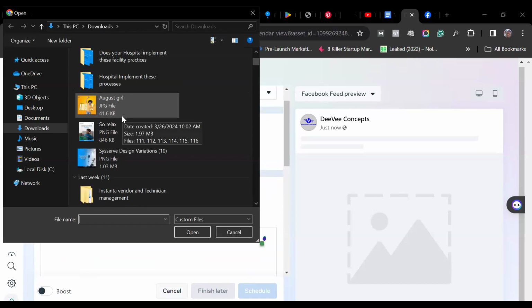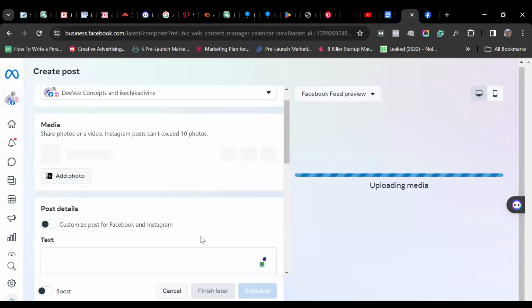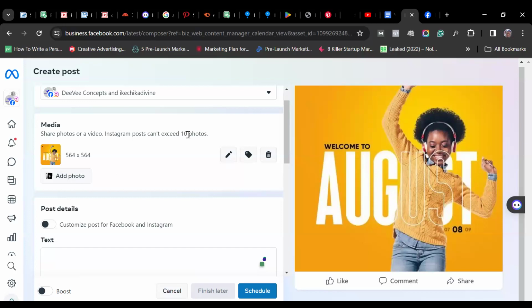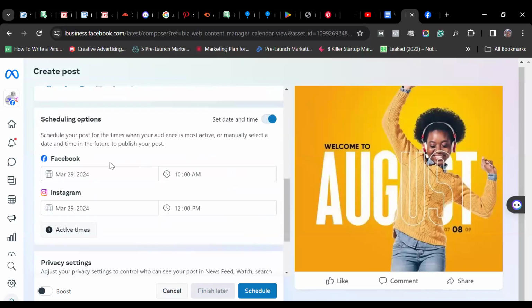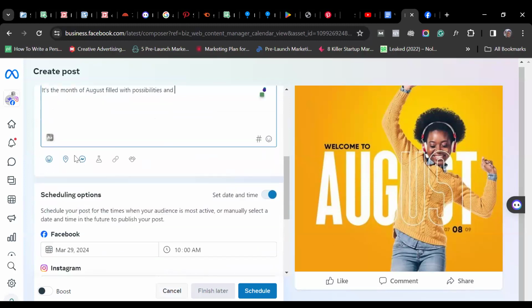I just clicked on photo and I choose this August here, and I have her displayed on my screen that I want to post this particular photo, right? Welcome to August. And you can add more photos if you want to do a carousel. And then I now come to the text and I write my text. I can decide to say, is the month of August filled with possibilities. Have a beautiful month ahead.